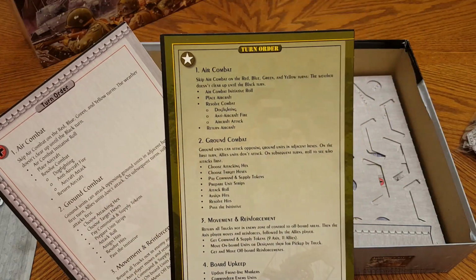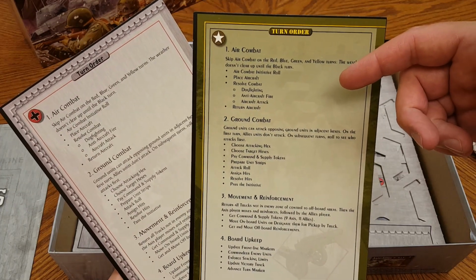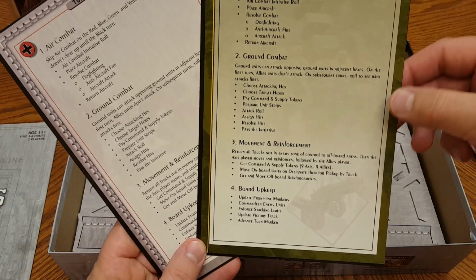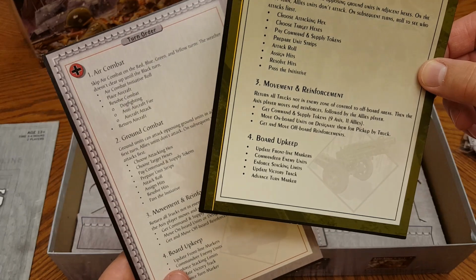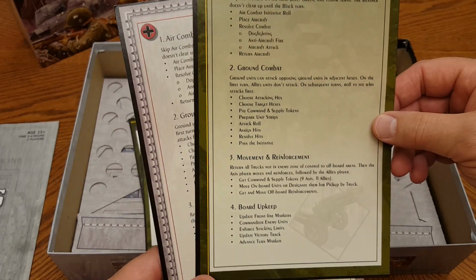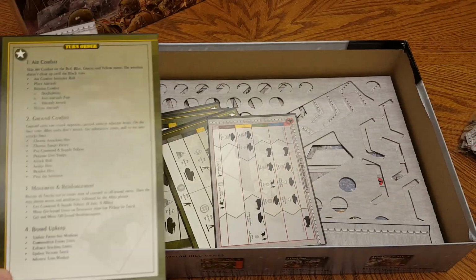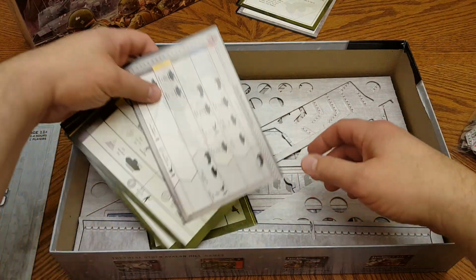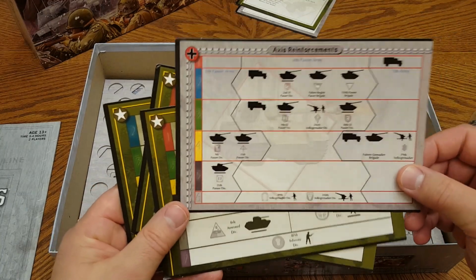Of course, we've got different rounds in the turn order, the rounds of gameplay. We've got the air combat, the ground combat, movement, reinforcement, and then basically just upkeep, clean up the board, and again, basically get things ready for the next player's turn. So we'll put these over here to the side, and then what we've got also are the reinforcement cards.